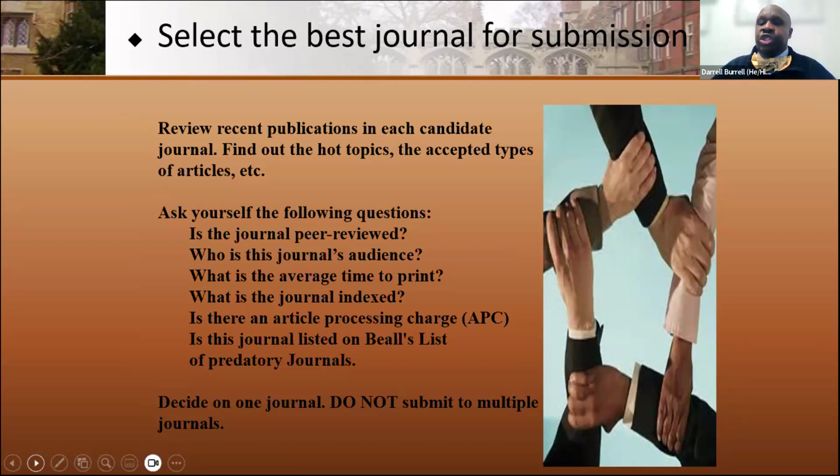I learned this the hard way. I had a journal approach me, send me an email: we'd like a paper from you. I sent them a paper. It wasn't 7 days. The paper was accepted, and they sent me an invoice for $1,200. Why? Because they were considered a predatory journal. There are certain journals that have APC charges, or article processing charges.